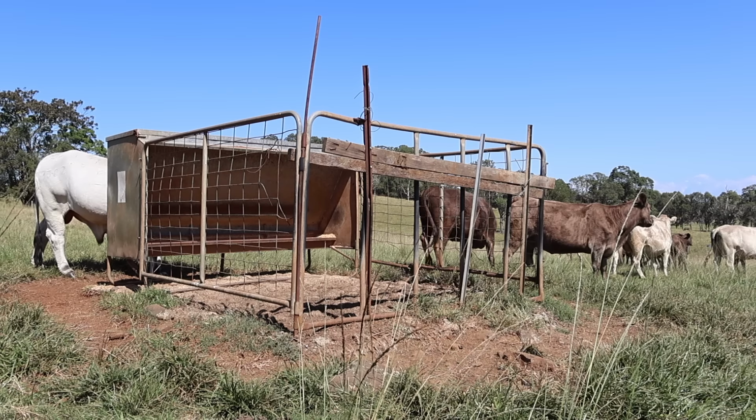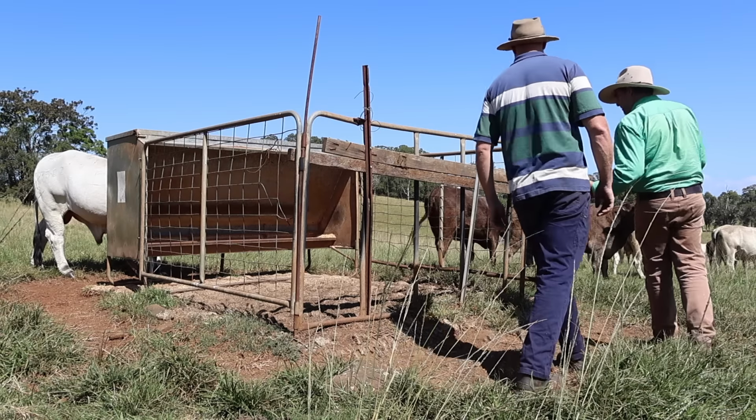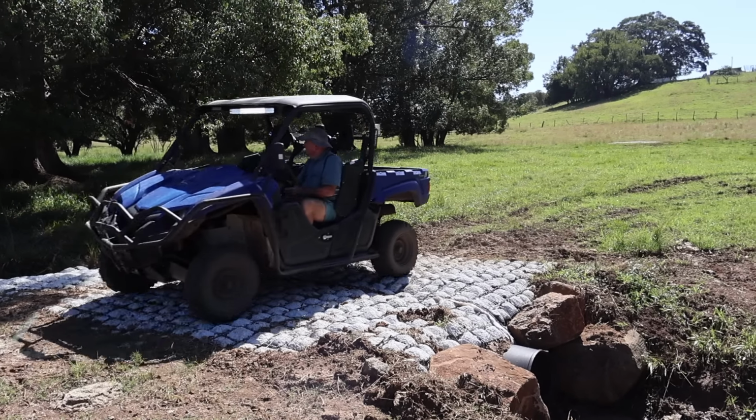Now you're doing some interesting things here on the property as well to cope with the high rainfall and keep these cattle nice and healthy. The first one is your feeding systems, and your second one is your tracks and your bridges and your maintenance. Let's go and have a look at that.